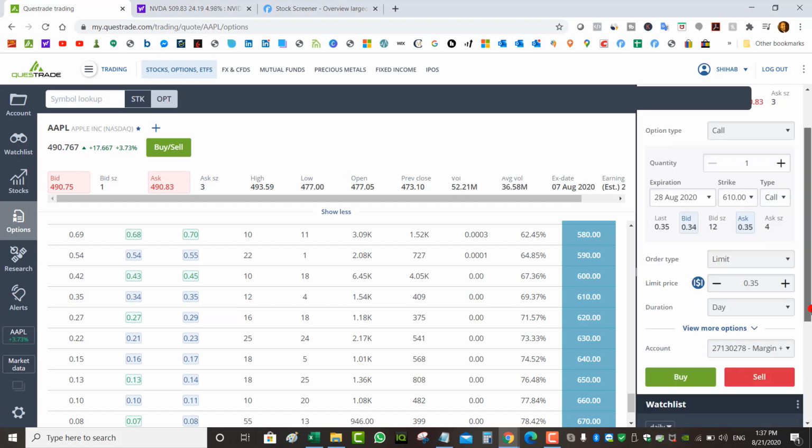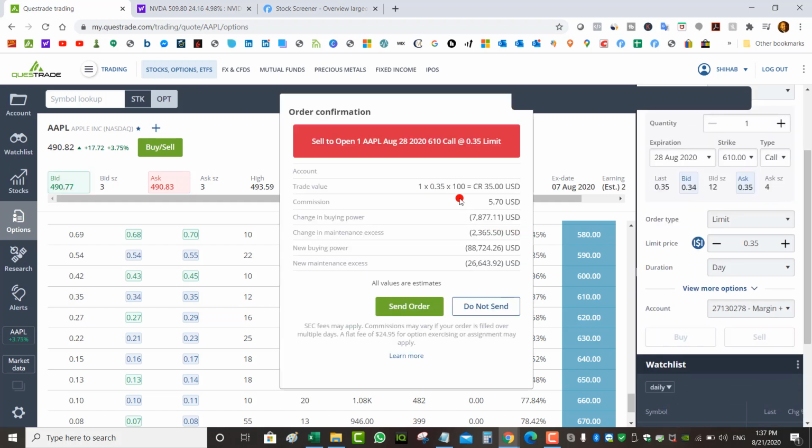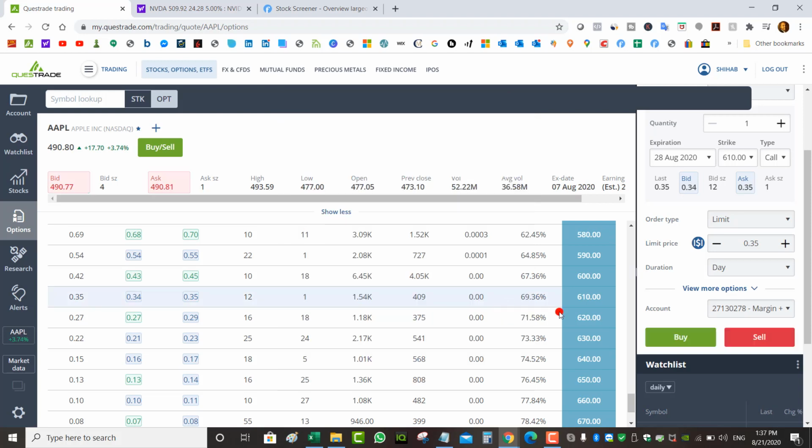Let's see what the capital requirement is for this trade. So it's about 2,300 capital requirement. So the risk with this is unlimited. If Apple goes to 700, I have to pay $120. Or if I'm taking a 620 strike or 610, then I have to pay $90 times the number of contracts. But I mean, what are the chances this happens, right?